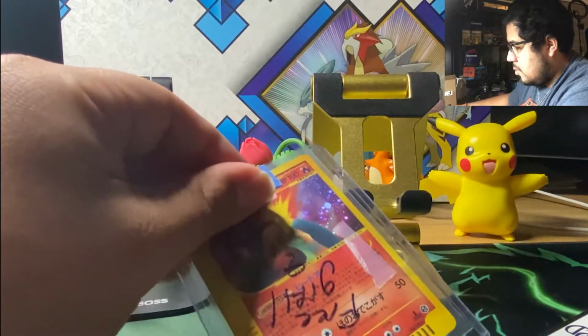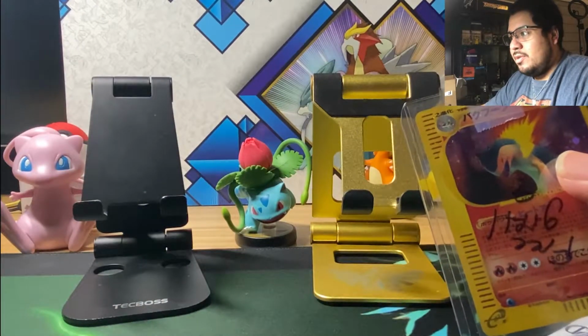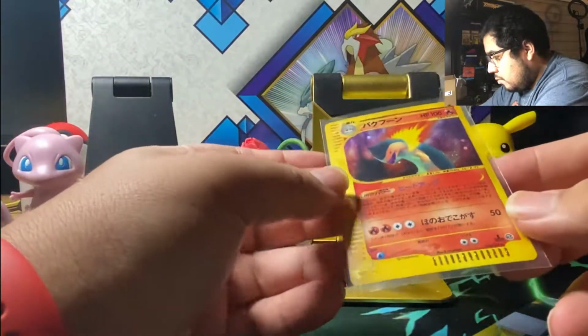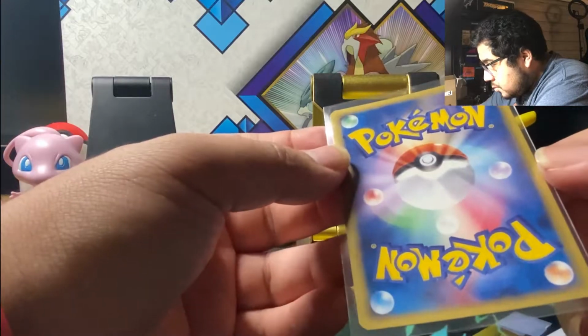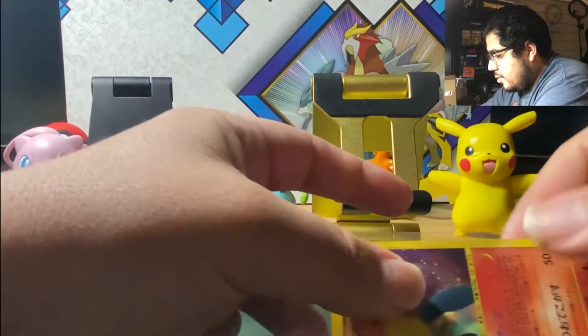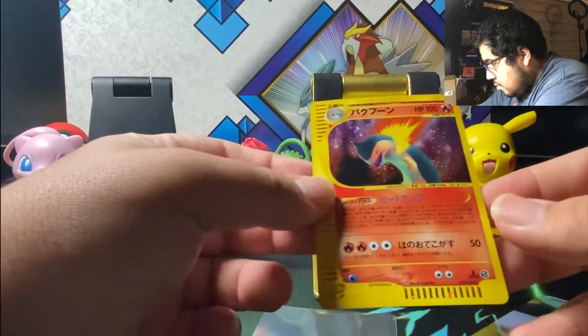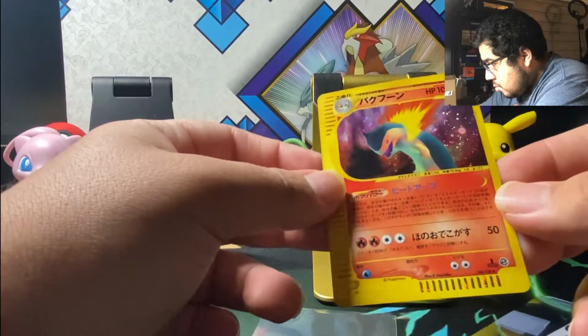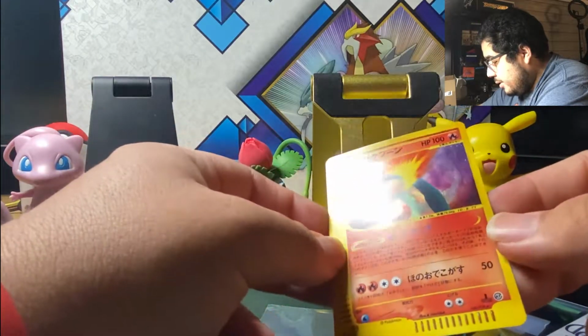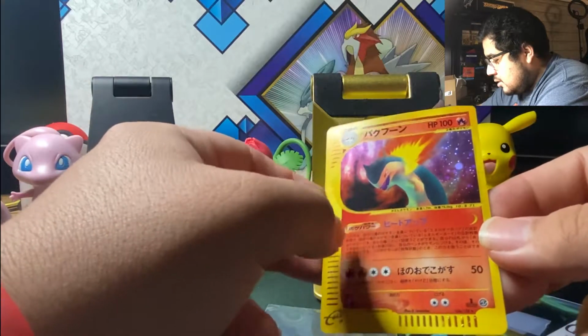So I liked it. I've been trying to get all the base set ones for even like Typhlosion, Meganium, Feraligatr. I would give this one a solid 8. Oh, it's backwards. I have my little swirl too. You can't see it because it's in the shadow.